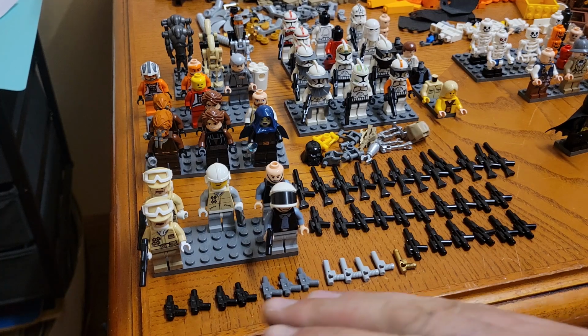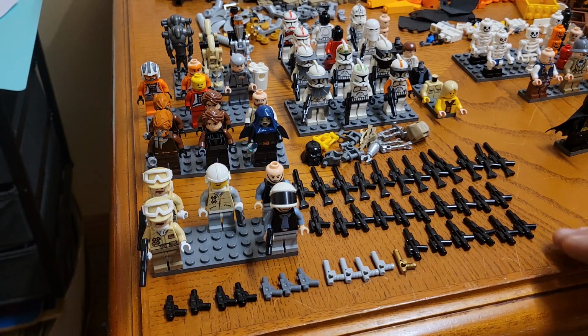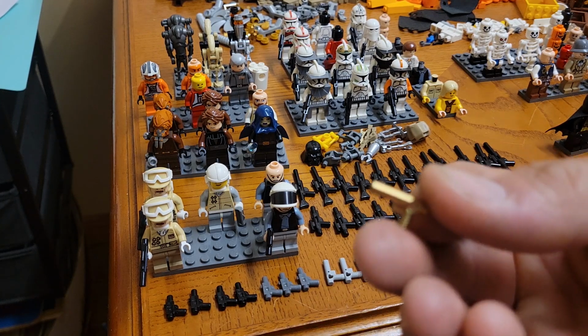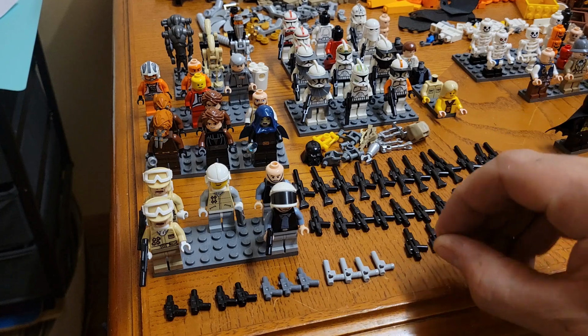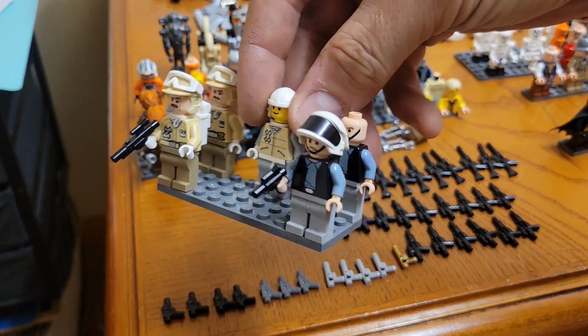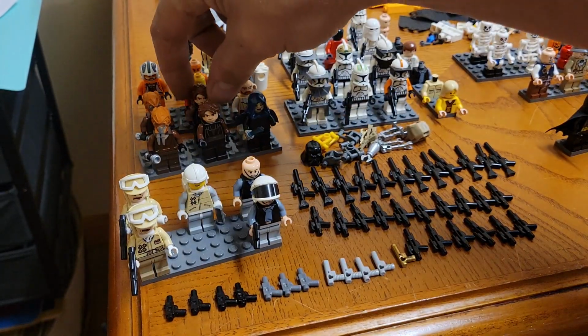I got an entire arsenal of blasters. I believe they use these for blasters. I've never seen one of these in gold. I mean, how cool is that? I have no idea what it's from, but that is super cool. And I got some Rebels here. These aren't all totally complete.